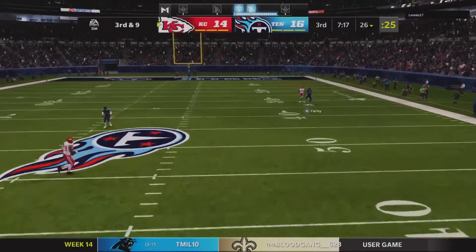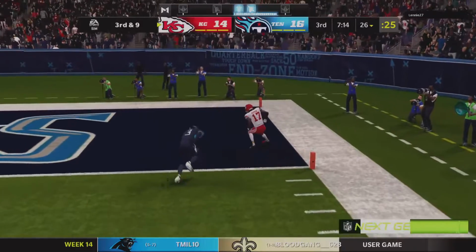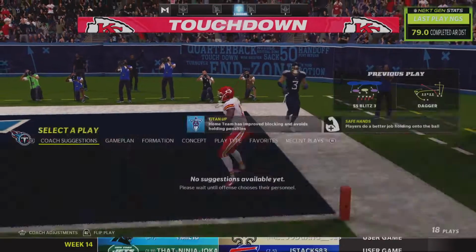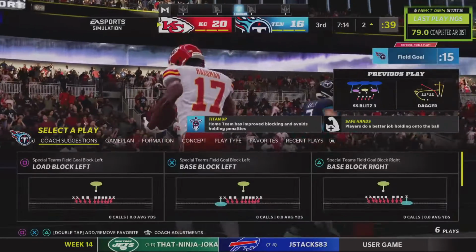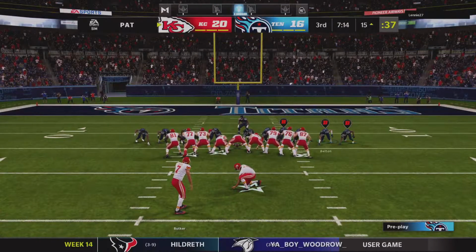Taking a deep shot here for Hardman. And at the 7-yard line, the catch is made. And in for the Chiefs touchdown. Patrick Mahomes, he can do everything seemingly, and that time he just reared back and let it fly.